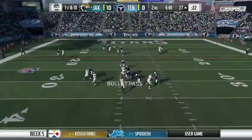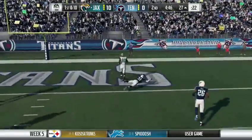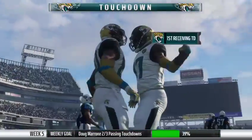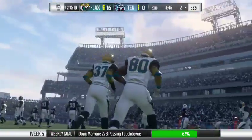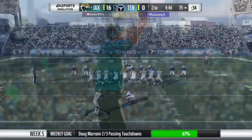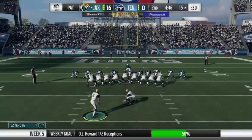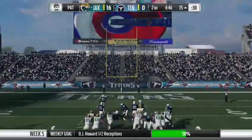Now a play fake here on first down. His throw caught at about the 5. And he takes it in. Touchdown, Jacksonville. O.J. Howard, his second touchdown on the season. And the Jaguars add on to their lead.